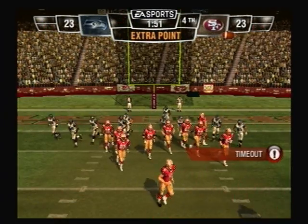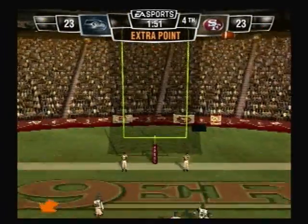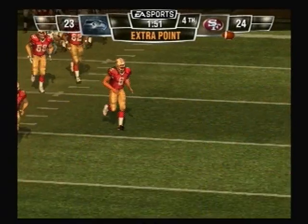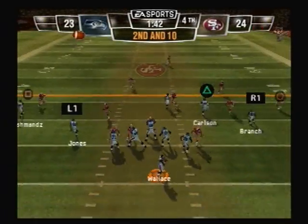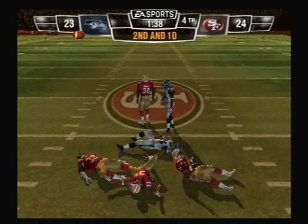And this kick will put them up by one. This will be for the lead. Up and good. Big time score with hardly any time left. Back to throw. It's completed.